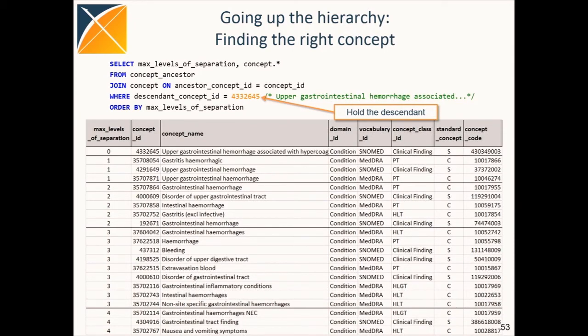But OHDSI isn't perfect. That's why we look for people to help us make it perfect. And that's why we want people to be more involved in it, because there's a lot of work out there that we have to do. And even though we have a lot of people out in that community, it's not enough. Okay?